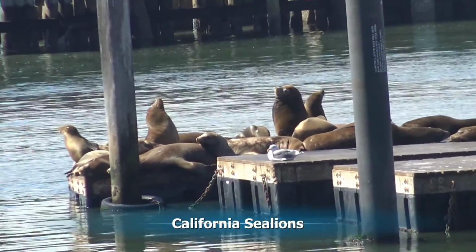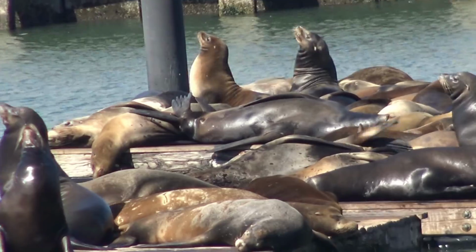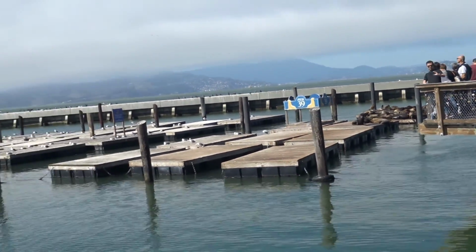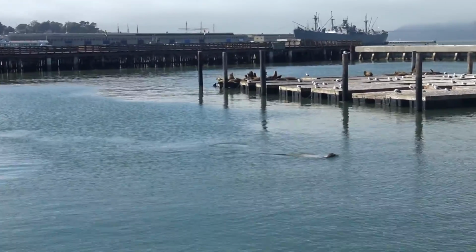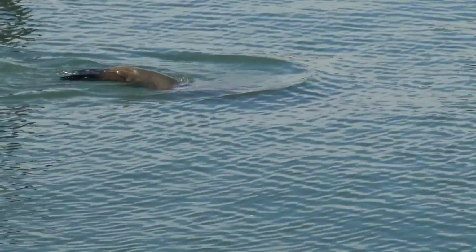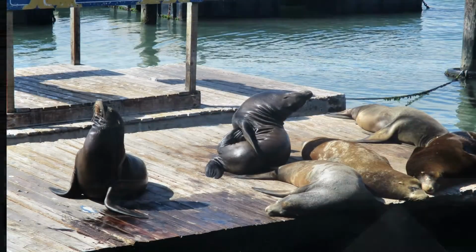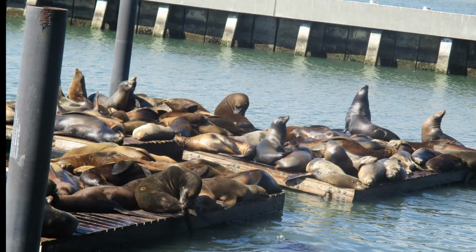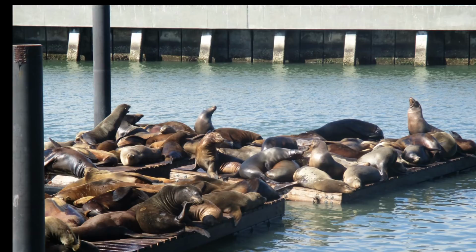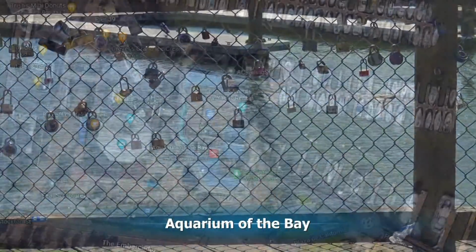Now we walk over to see the California sea lions. There are several little piers here that they pull out on. Right now there's actually not that many here. As you can see from this picture, most of the little piers are empty. Sometimes these will get totally full of sea lions, a few out on the end, and there's one swimming. Some of the sea lions are off by themselves, like this male on another pier. The fencing around the pier area has locks all over it. These are to bind people together in love and usually have the initials of both people on them.